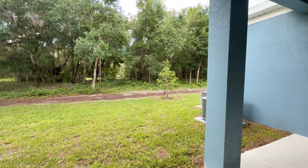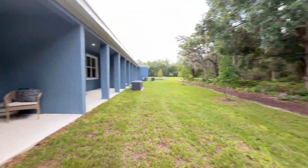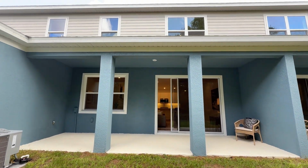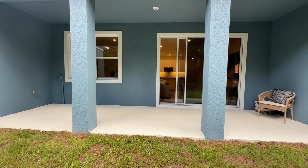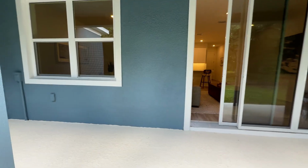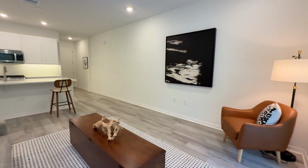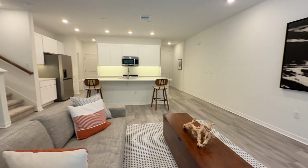outside, because I don't really see that many townhouses with a small little covered lanai. Look how beautiful that is. So it's really nice covered lanai. You have a lot of space. To me, it looks like a small little apartment house where you have your covered lanai. You can put a chair here. You can have coffee, hang out, do like a small little barbecue. And like I said, they let you fence it. So that's another option, which a lot of other communities do not let you fence.